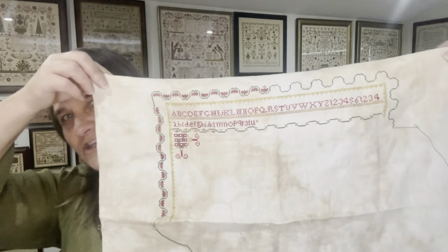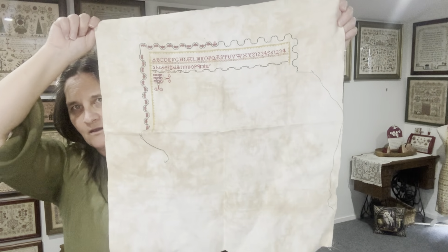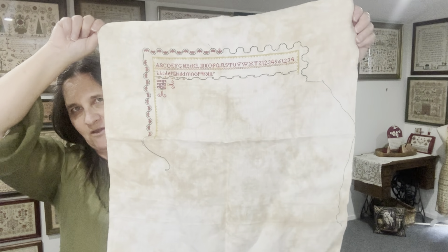So I'm going to show you where I'm at, because I have 30 threads to catch up on from last week, let alone what he is stitching now. So here is my starting point on Mary Gypson.